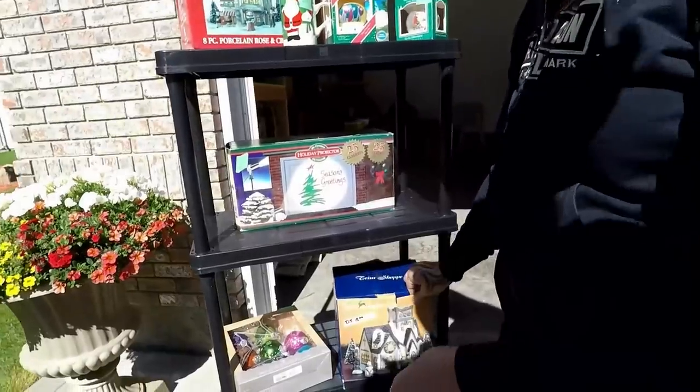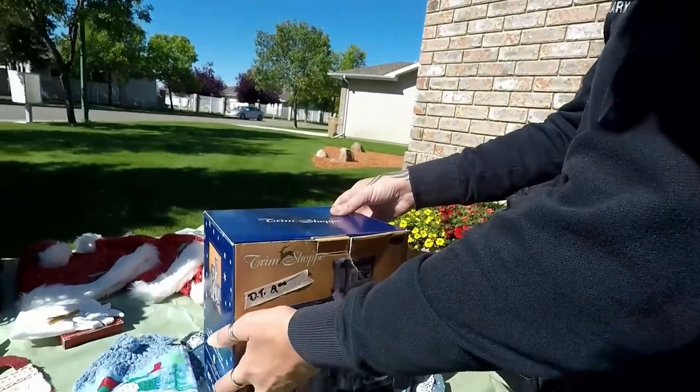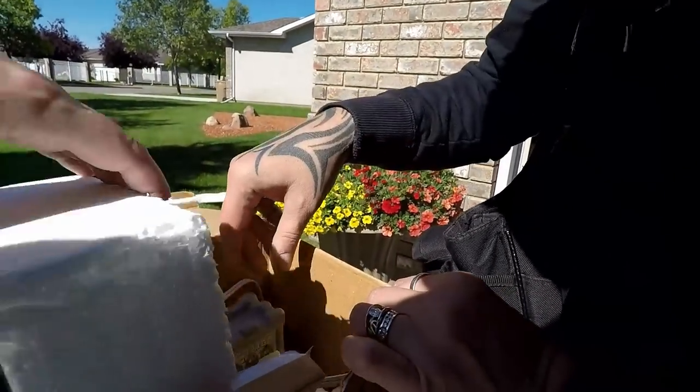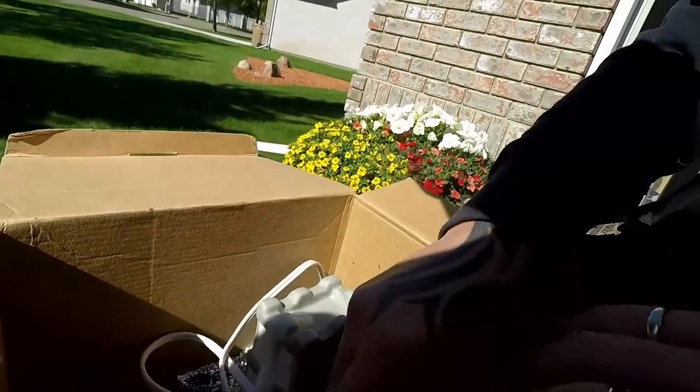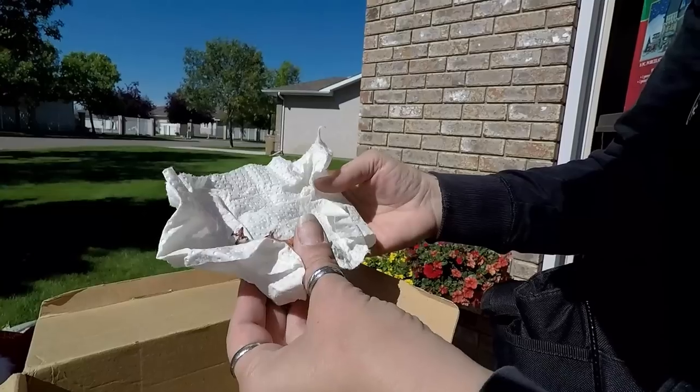There's another one there. Let's have a look at this. For the Christmas village? Two bucks. I mean, it's pretty good. It's a big one. Oh, there's some trees in with it. And I'm just trying to make sure it's not chipped or broken or something, but some people feeding deer.